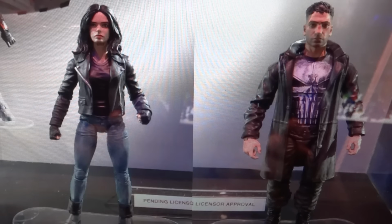As you can see at the back there, it does say pending licensing approval, which is a bit scary. I hope that there isn't any issue with Hasbro being able to make these figures, and I'm very surprised that they're being able to make these figures, considering they are from a property that's basically an R-rated television show. So it is surprising that they would be able to make them in a line that they do expect kids to buy too.